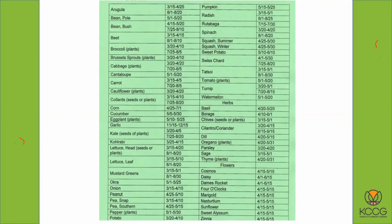Or like cabbage plants. You'll look up here and it's under cabbage, and here it mentions plants, because you're not planting a cabbage seed. If you see the word plants there, it means you should plant a plant rather than a seed, because it'll work better for you. If you just go out and plant cabbage seeds, they won't have time to mature before it gets too hot. Same thing with broccoli.